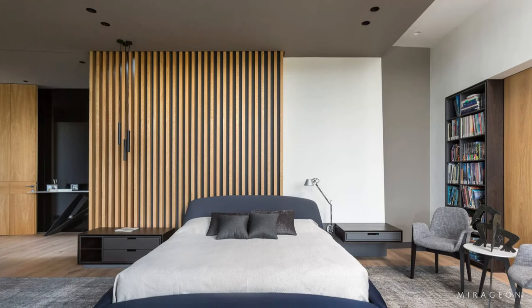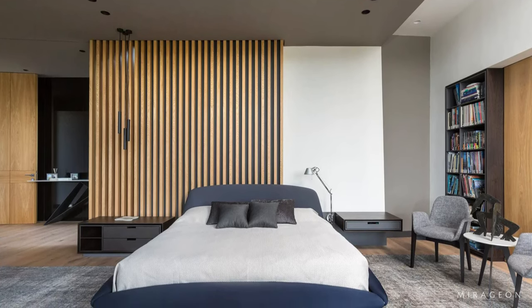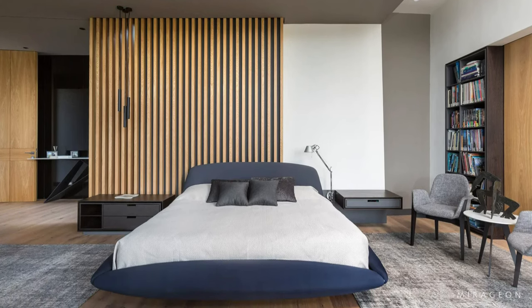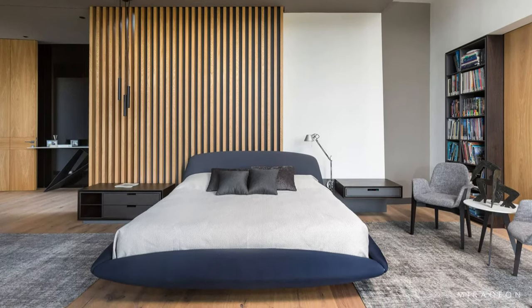The house features four spacious bedrooms, each fully equipped, which along with the gym are divided by a furnished space with a sofa, armchair, and coffee table from the Stones collection.